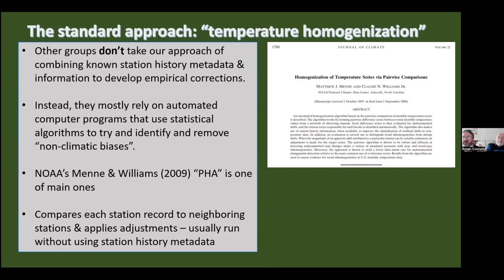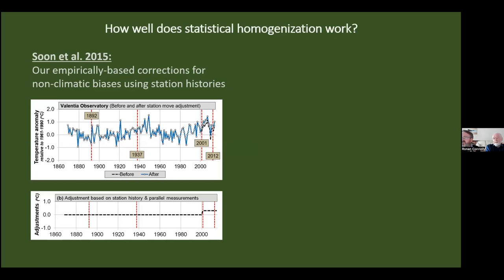NOAA, aside from the US component, didn't bother collecting station history metadata, which was very frustrating. They said it was too much work to do, which, yeah, it was a lot of work. We could concur, but it was important work. So how well does this algorithm work? They tested this algorithm using computer simulated data, and it works very well on synthetic data. So the techniques have been well tested on a theoretical basis, but how do they do with real data?